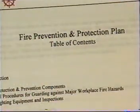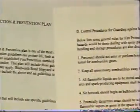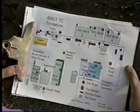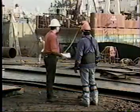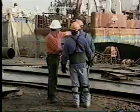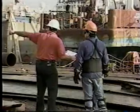A related area that you should be aware of involves the shipyard's emergency response plan. This shipyard strives for an accident-free workplace. However, in some instances, an emergency may occur. Be certain you have been informed of and understand the emergency response plan. There may be different procedures for a fire, chemical spill, or evacuation. If you have any question concerning the emergency procedures, ask your supervisor or the safety department for an explanation before an incident occurs. That way you'll know how to react if an emergency does happen.